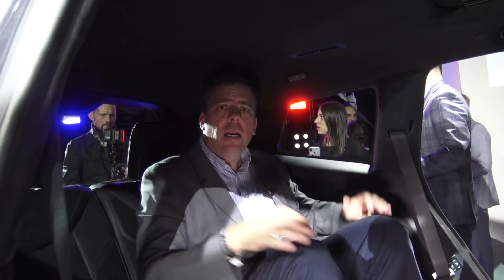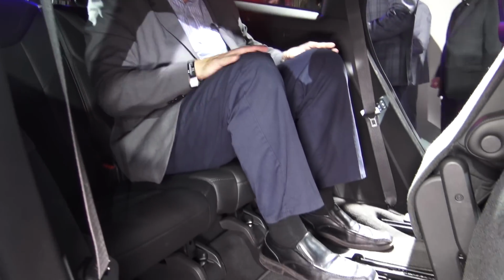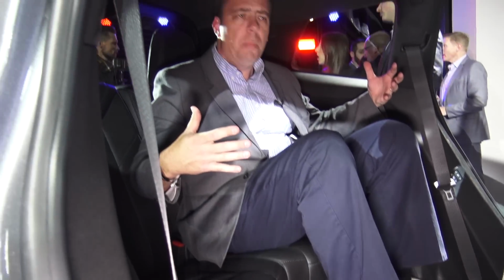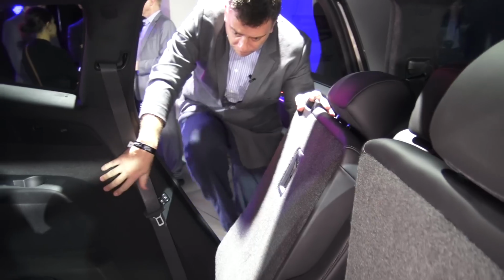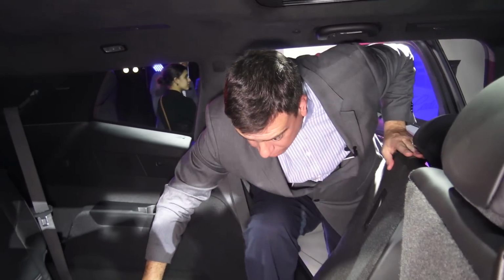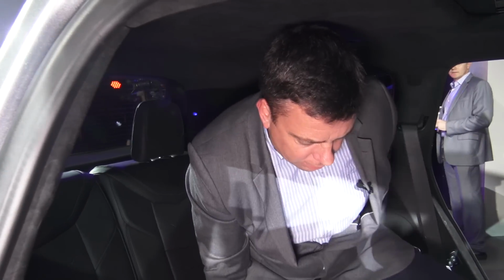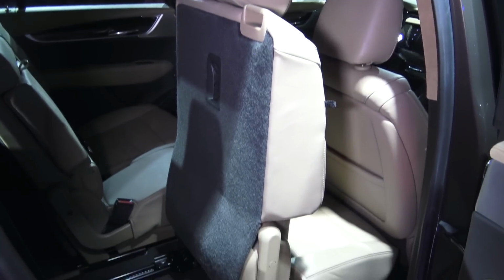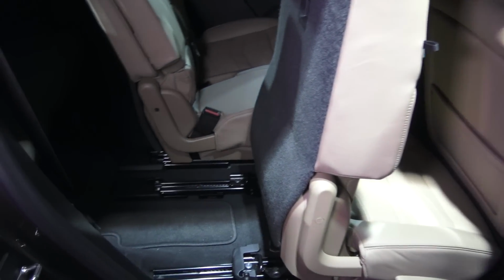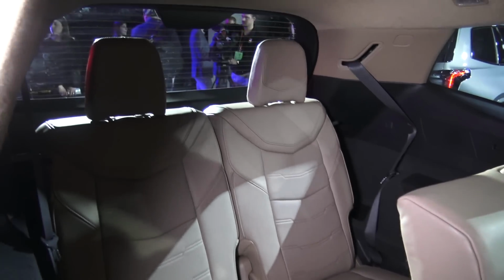Okay, here I am in the back of the XT6, and if you're wondering, is this just basically a Buick Enclave with a Cadillac body on top of it? No, that's not the case. The XT6 is actually quite a bit smaller. The wheelbase is about 8 inches shorter. The overall length is about 5 inches shorter. There's less cargo capacity. So the Cadillac is more of a sporty premium crossover. The Enclave is more of a utility crossover in this space.